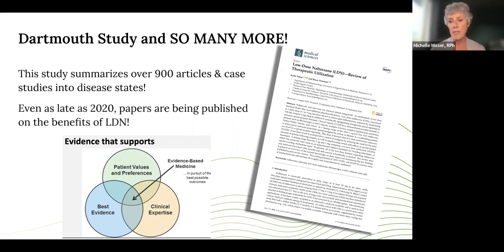But what I find, and so I became a certified LDN master specialist about a year ago. And what we have found over the last few years is that Bahari's initial schedule and Dr. Zygon's initial schedule of dosing, which was 1.5 milligram for 1 to 2 weeks, 3 milligram for a couple of weeks, and then go up to 4.5, that works about maybe 50% of the time.